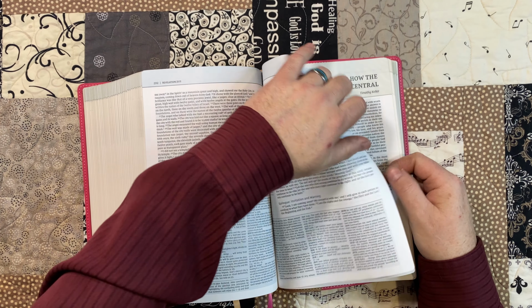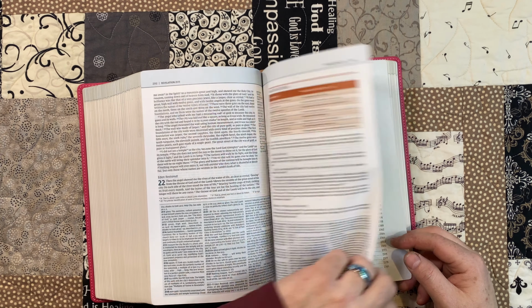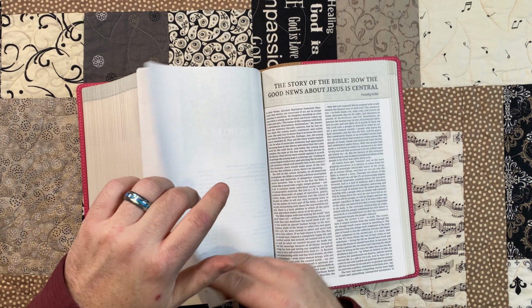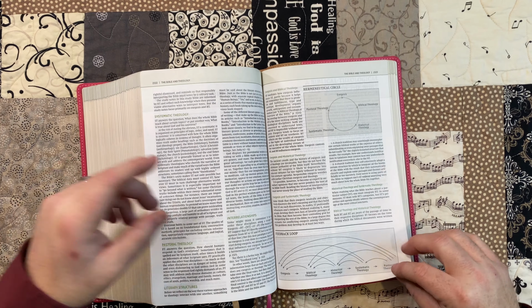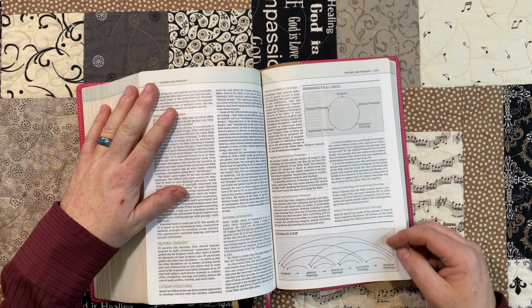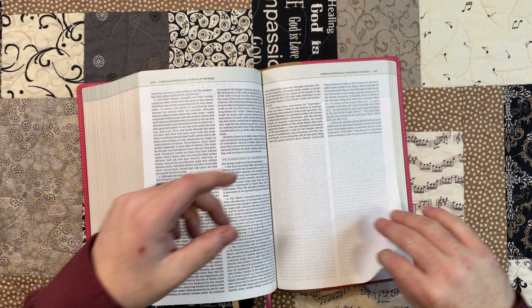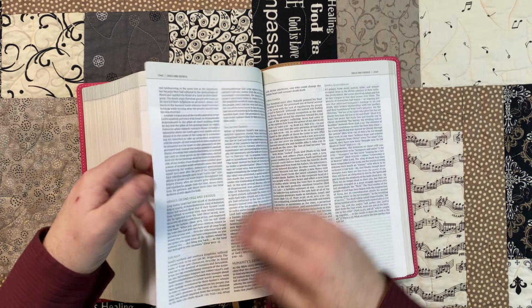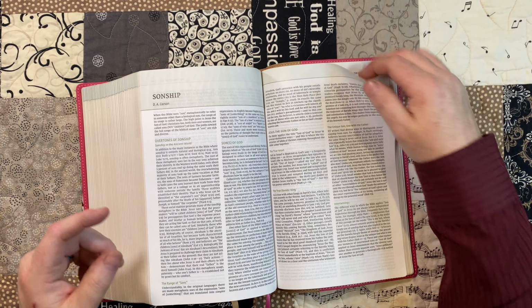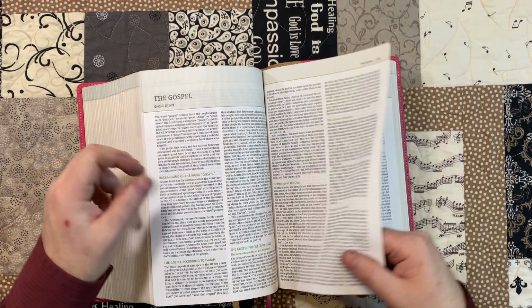So, after the end of Revelation, you get into the listing of the articles. So you have a bunch of nice articles in here in the back that explain things like the hermeneutical circle, biblical theology, creation, law. This is so much information. All of those articles.